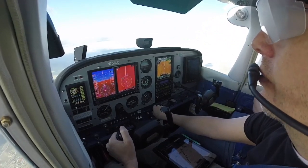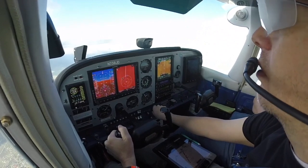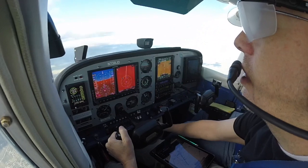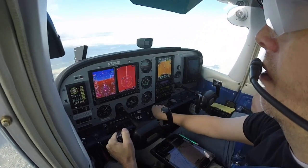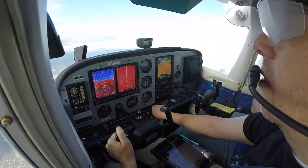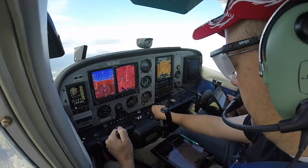November 8 Juliet Delta. The only NOTAMs I'm showing for the Delta Airport: the runway 17 and runway 35 end identifier lights out of service, and the runway 17 apps are unusable. Let me know when you have the weather at Delta and the type of approach you'd like. All right, thanks, 8 Juliet Delta. We'll grab that.